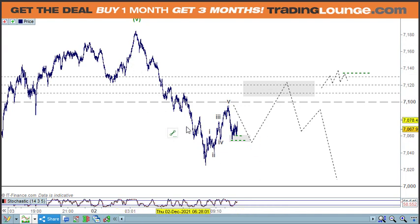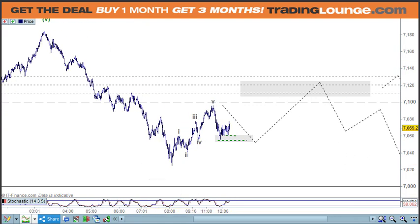And if this is 5 waves down here, or if it is 3 waves down here, then this would be 1 and 2 and 3 and 4 and keep continuing to build at that point. So here, that's the point that we could go long.